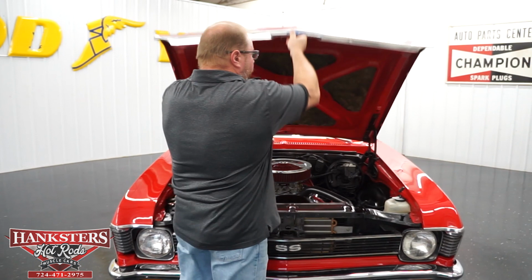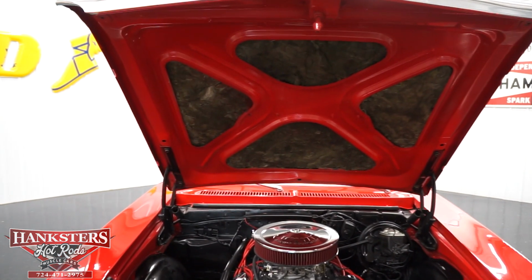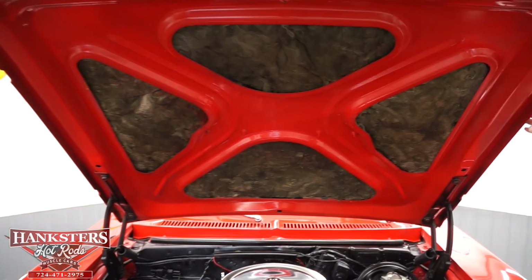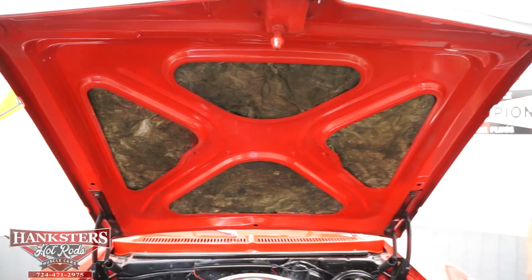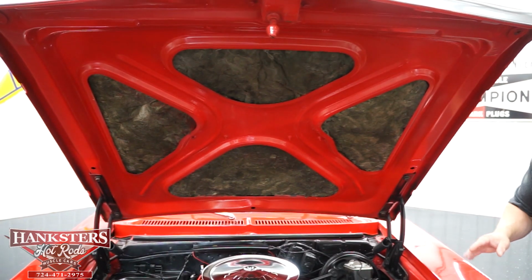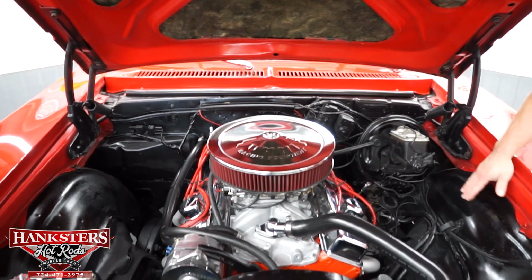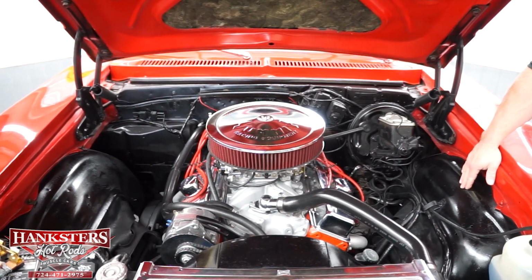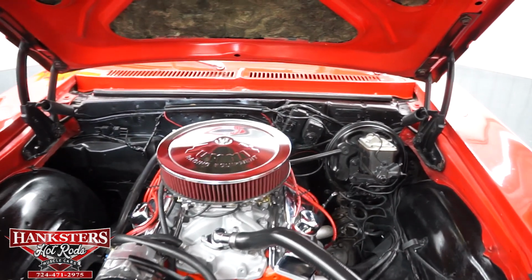So with the hood opened up, you can see the underside of the hood's painted the same color as the exterior of the car. All the hood insulation you can see is all intact where it should be. The engine compartment, I should say, is all painted black just like it should be too, including the firewall. And then of course we'll get to the engine.